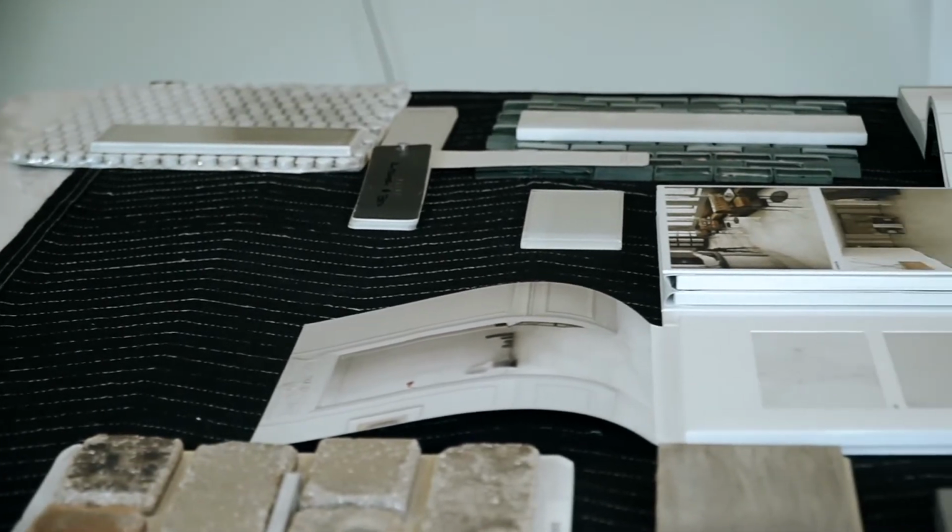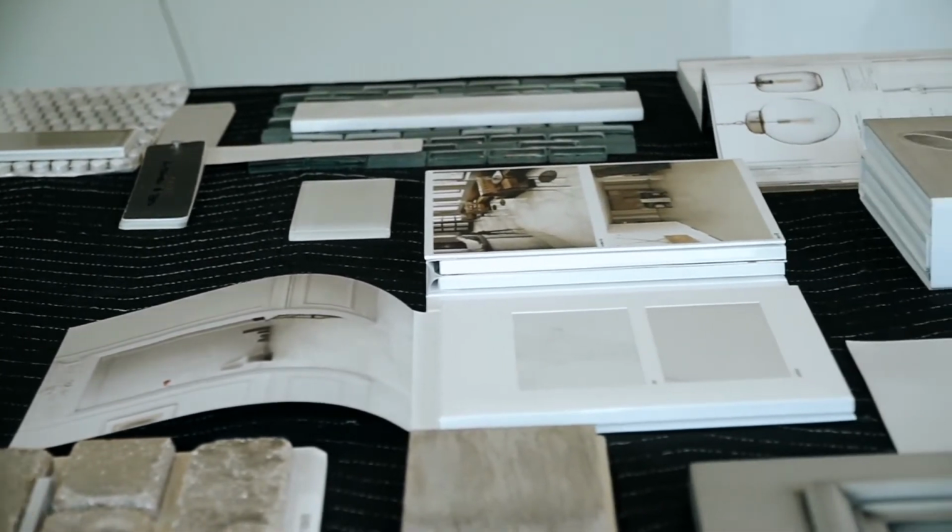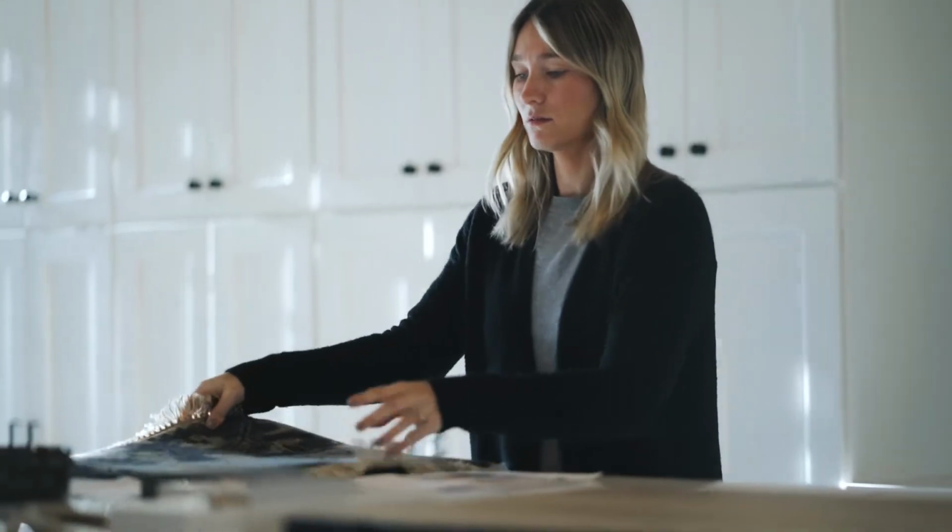I think it's really important to understand the why behind a renovation. We want to know what is working for you in this space, what is not working for you, your pain points. If you have life changes that are coming that you're getting ready for, this is where we really get to know you so that we can give you the best space possible.